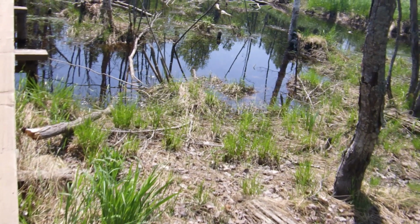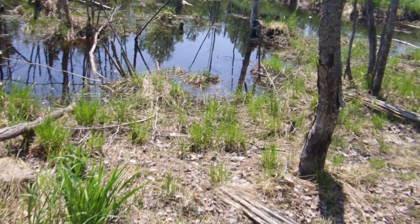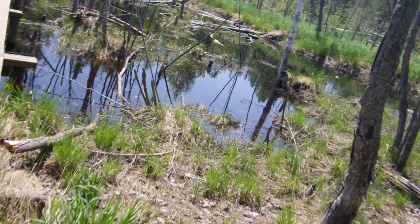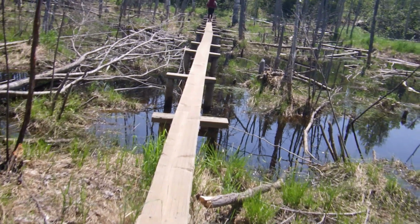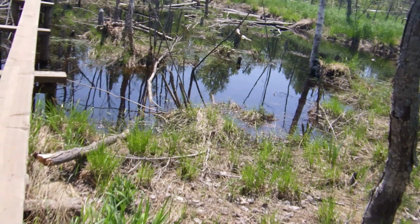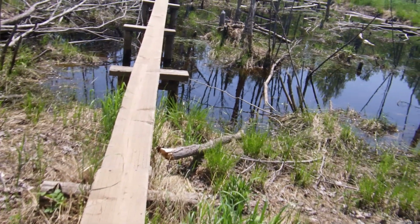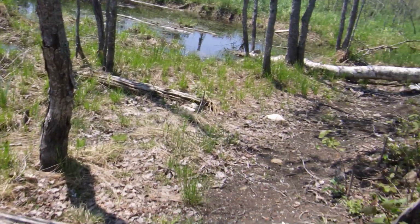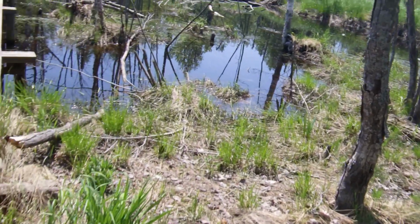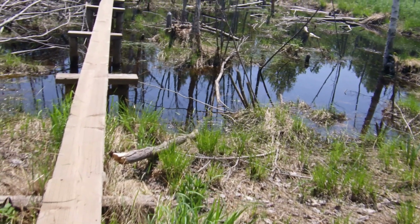The beaver must be gone, because there's no way a breach in the dam would be like that without the beaver here fixing it. But everywhere, last September when we were here, all the beaver dams were down. I don't see any fresh chews either, so I gotta wait for her to go across. She says it's moving.